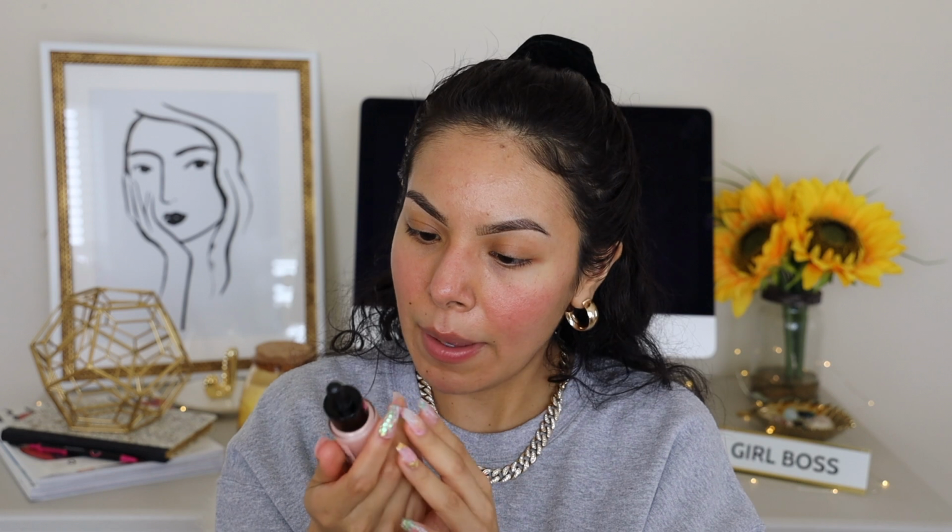So I've been so curious about this product. This is the Wet n Wild Primer Serum. It is a hydrating primer serum. I've heard so many people talk about this, but I do think this one contains alcohol because somebody said that to me. It's formulated with rose water and green tea extract, but I think one of the ingredients in here is alcohol. So we're going to have to see how that goes.